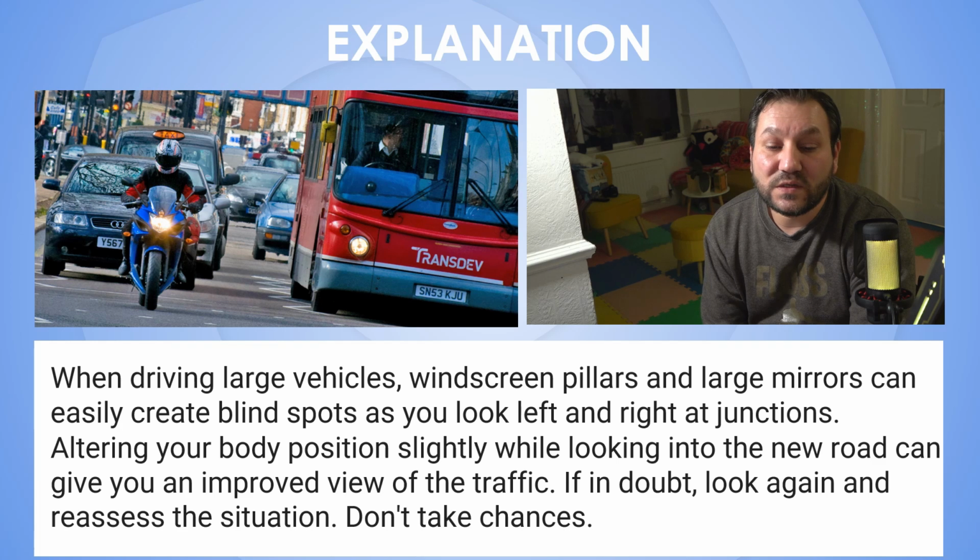Explanation. When driving large vehicles, windscreen pillars and large mirrors can easily create blind spots as you look left and right at junctions. Altering your body position slightly while looking into the new road can give you an improved view of the traffic. If in doubt, look again and reassess the situation. Don't take chances.